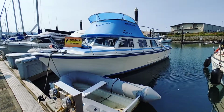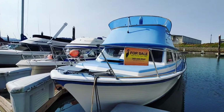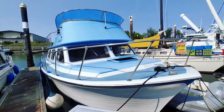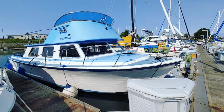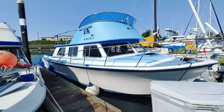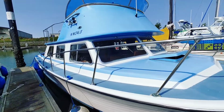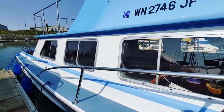It's a 1970. The owner bought her 9 years ago, I believe, and has kept her in very good shape. Bought her for his family. Now, legend has it that John Roberts designed this boat for himself, and that the owner had been treating it like an institution, more than his own possession, knowing he'd be passing it over one day.